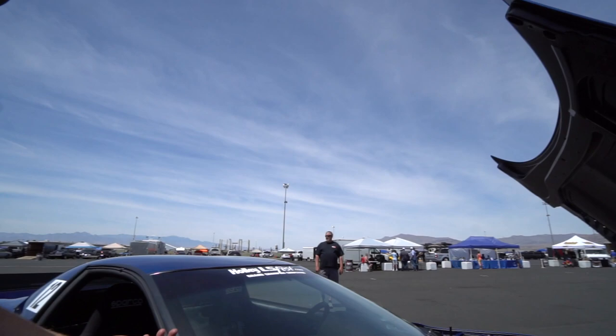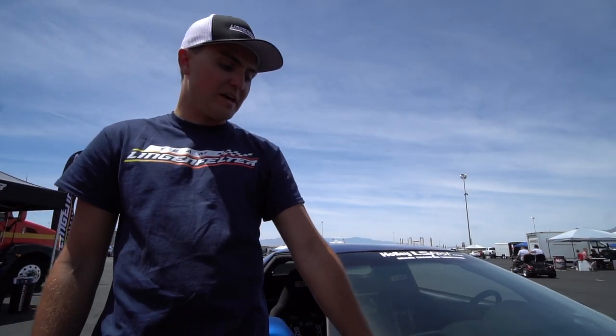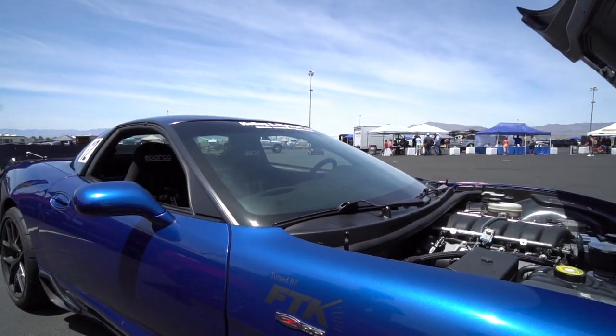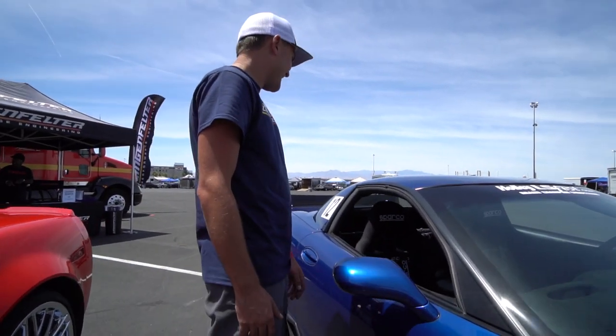The paint on the car, this isn't a factory Electron Blue car, but the color is actually a custom PPG color. It's a little bit lighter than Electron Blue because I wanted it to pop in the sun a little bit more. So you notice it has a lot more flake in it. It really shows the blue off really well, and the gradient between light to dark is beautiful. I love this color. The car's been painted a couple times. Fortunately, as a road race car, it gets pretty beat up.